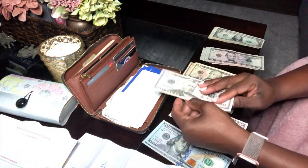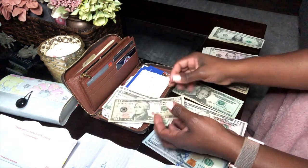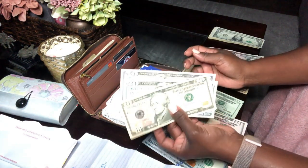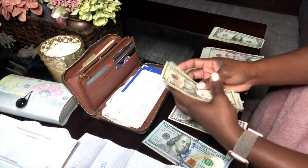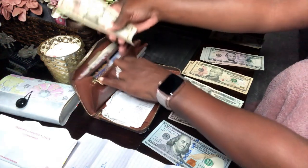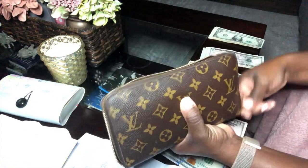And then $80 for my phone bill. So it's $150, $120, and a 10. The phone bill is actually only $100 for the month. I budgeted 80, and then this 30 is just miscellaneous in case I need it for something. I'm trying not to spend it. And we'll sit that right there. So that's it for inside of my wallet.